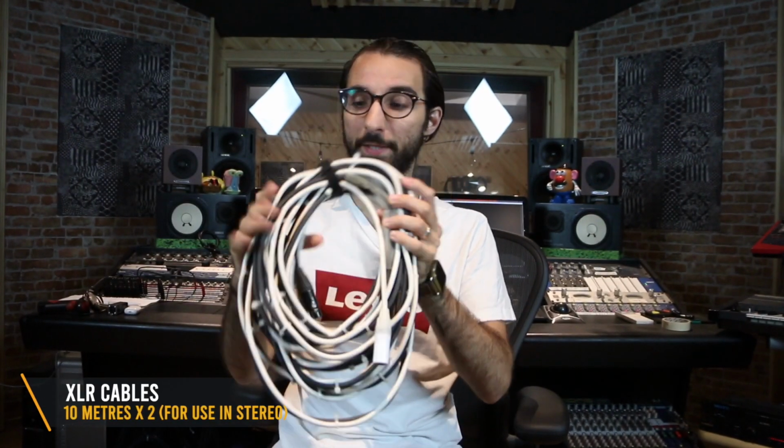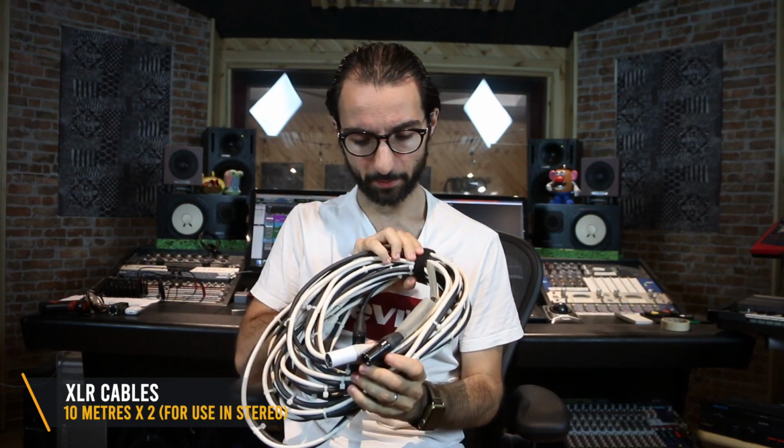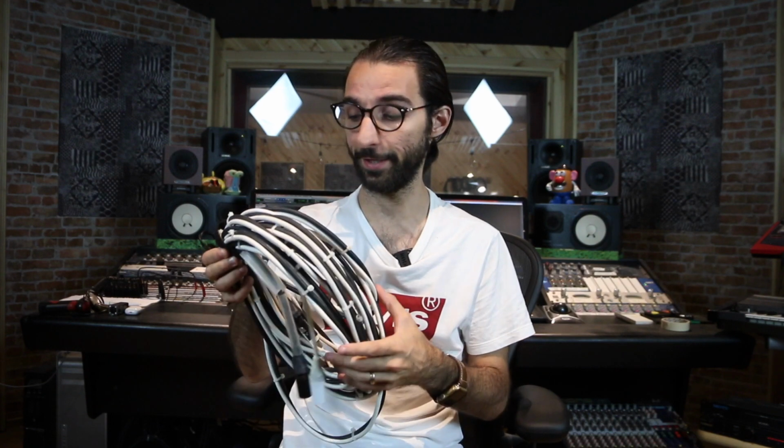Finally, I have a pair of XLR cables tied together using cable ties. These are rather long, if I'm not mistaken around 10 meters, and they're color coded to actually be able to identify them when I'm dismantling in a rather dark area.